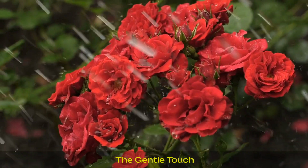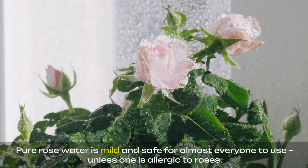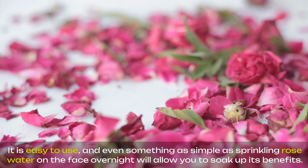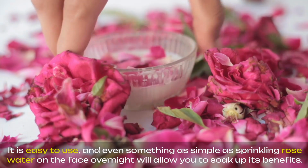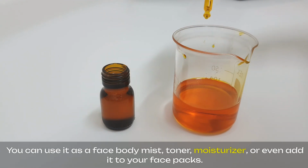The gentle touch. Pure rose water is mild and safe for almost everyone to use, unless one is allergic to roses. It is easy to use, and even something as simple as sprinkling rose water on the face overnight will allow you to soak up its benefits. You can use it as a face body mist, toner, moisturizer, or even add it to your face packs.